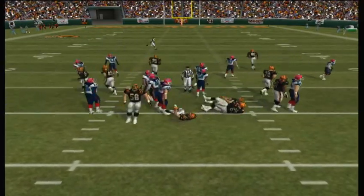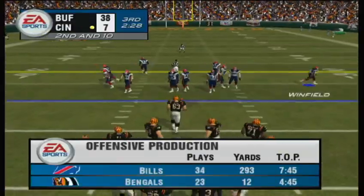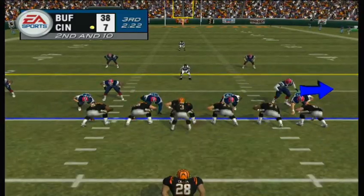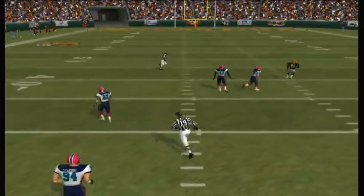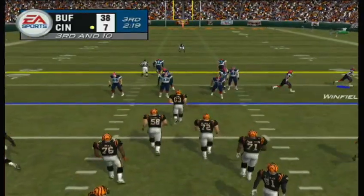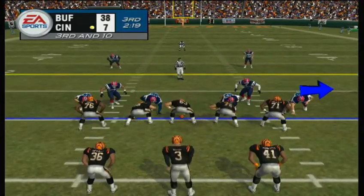That play good for about a yard. This defense will stop him for sure. Buffalo comes out in their nickel package. Gets rid of it. This pass is incomplete. Clements was in perfect position and knocked that pass away. He has a great feel for defending the pass. He always seems to be in great position to make a play on the ball.